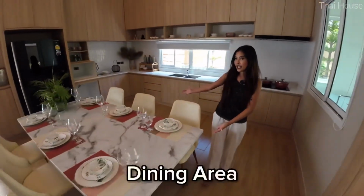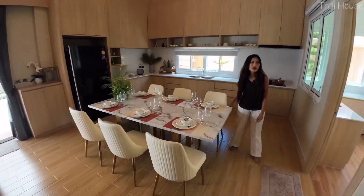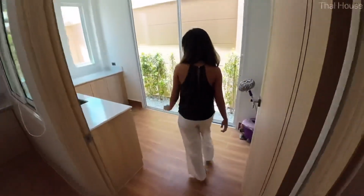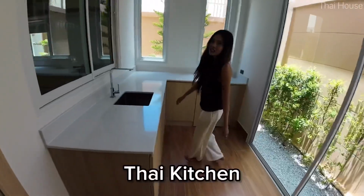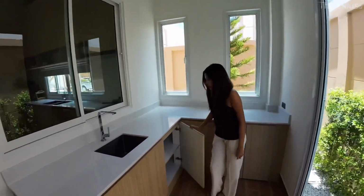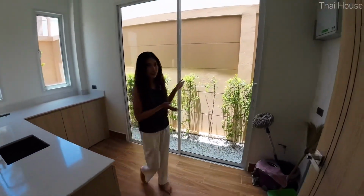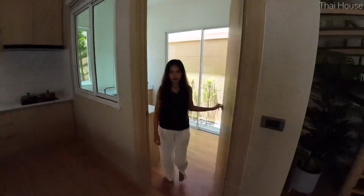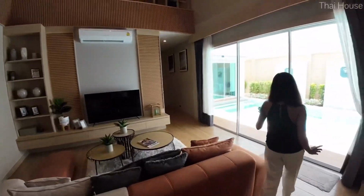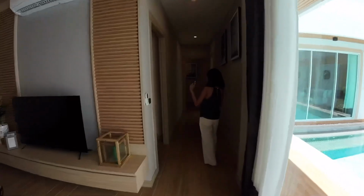And this is going to be the dining area. You can have a big dining table here. And this on my left side, you can use this for the Thai kitchen, or you can wash the dishes here, place more stuff underneath, and access the backyard. And coming this way, the hallway leads to the first bedroom here.